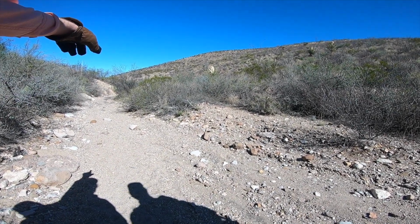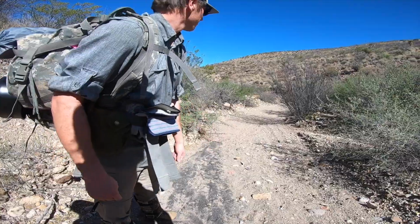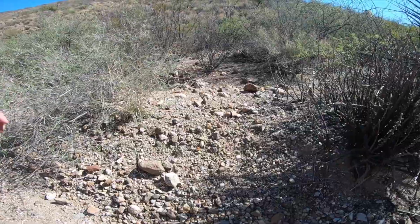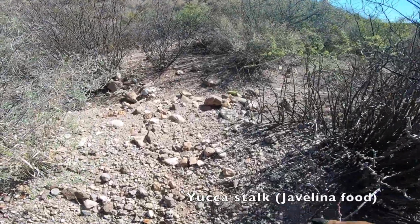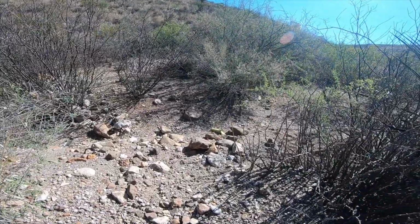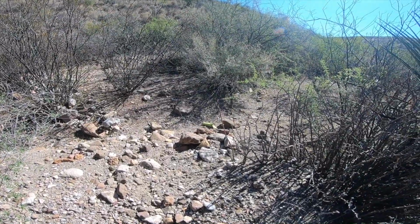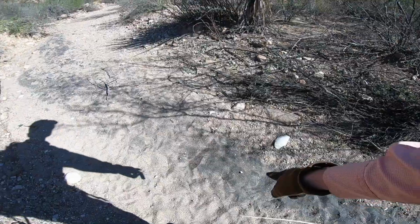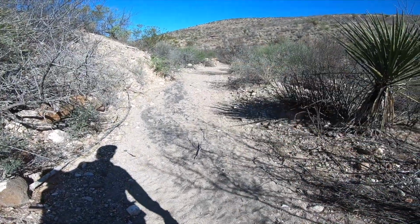Oh, look at all that black sand up there, though. Holy crap. Oh, look at that. What's that thing? Are they eating that? That's a yucca stalk. The stalk of a yucca. Neat. They came running out of this little wash right here. That is a lot of black sand.